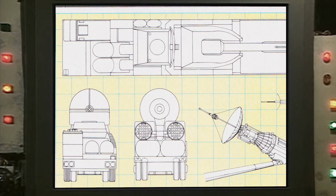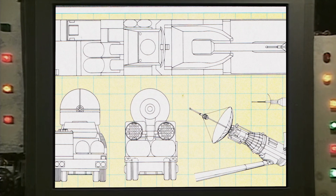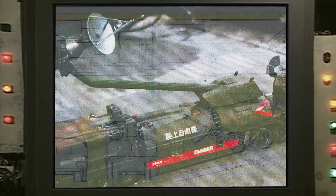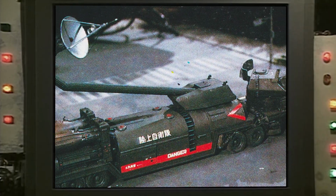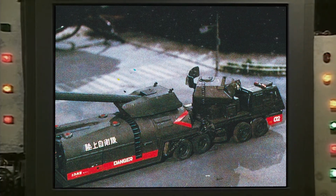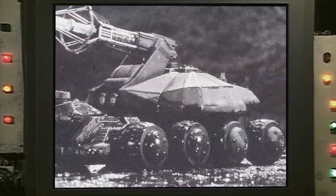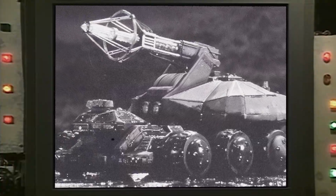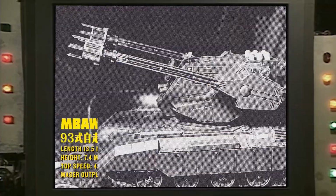Behind the scenes, both the Hyper Laser Cannons and the Type 92 Maser tanks were designed by art director Takashi Naganuma, who has since gone on record saying that the HLCs were among his favorite props to work on from The Return of Godzilla. Meanwhile, the Type 92 Maser tanks from Biollante would return in Godzilla vs. King Ghidorah in 1991. Godzilla vs.